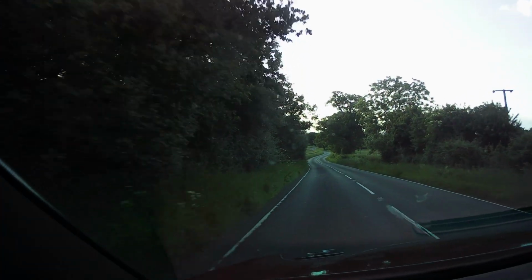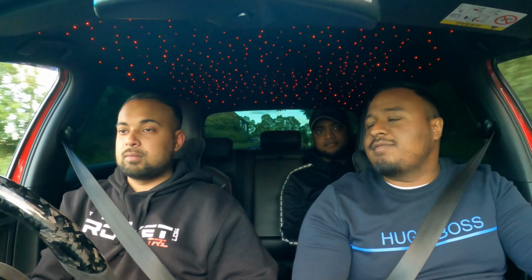So maintenance-wise, you were telling me this car doesn't cost much. It costs similar to what your previous car did, which was a 1.6 2005 Astra, right?